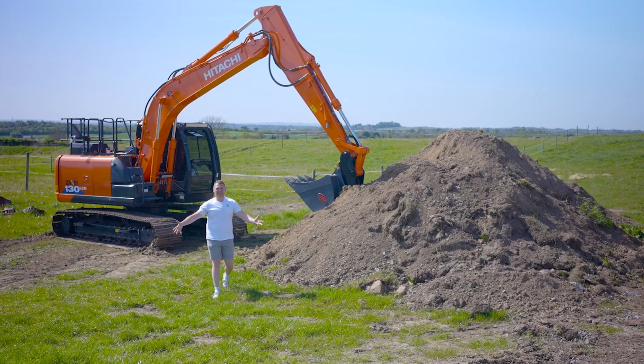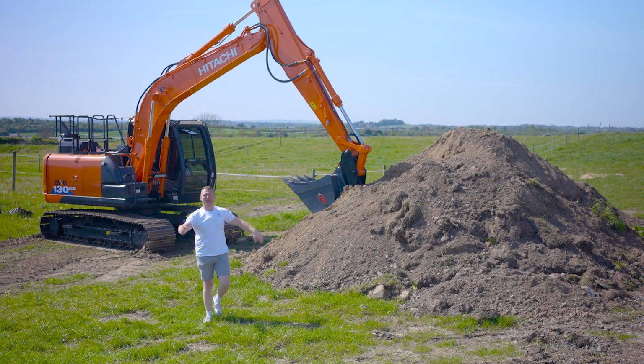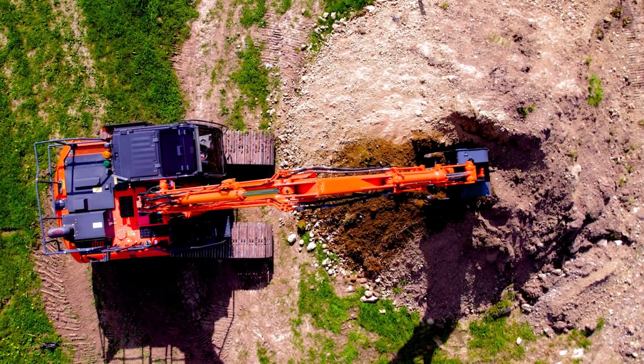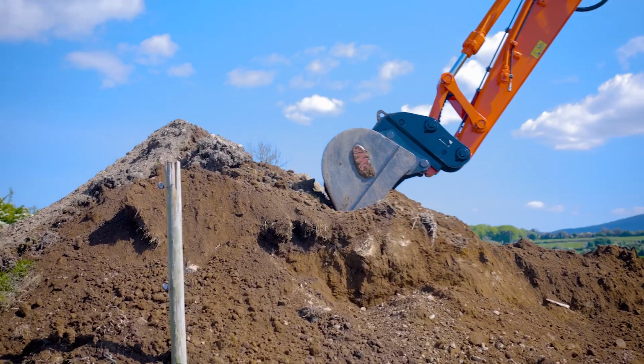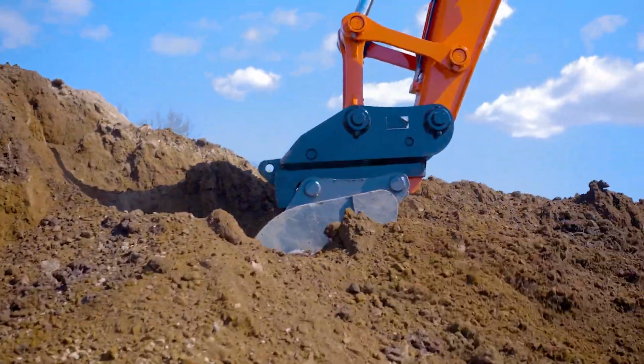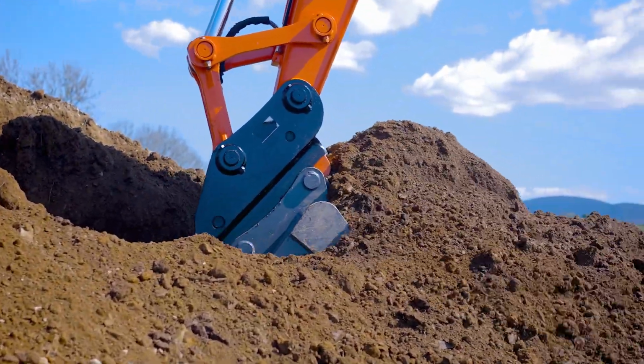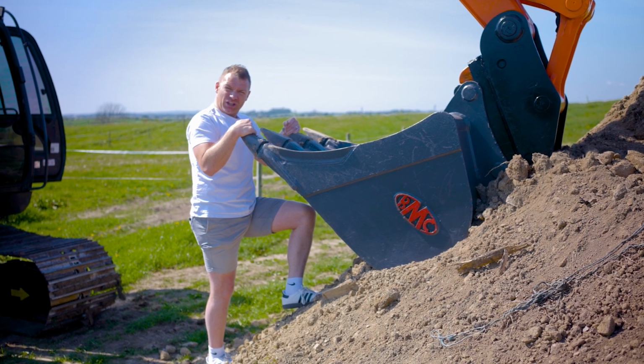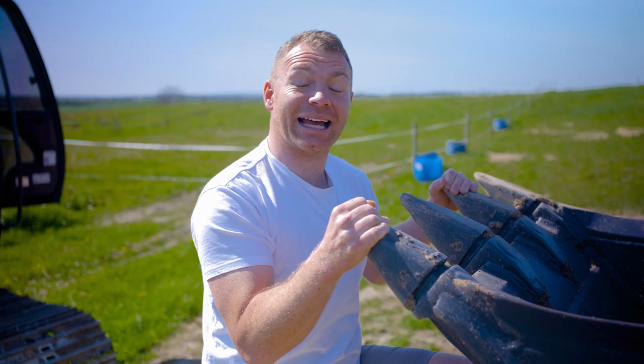The grass is green, the sky is blue, and for £5.97, this Hitachi is for you. Okay, get your calculator out. Let me go through these sums real fast. 13,000 kgs of a machine, rented out for 6 to 7 days of a week. £200 to £250 a day. That works out a lot of money for just £5.97.